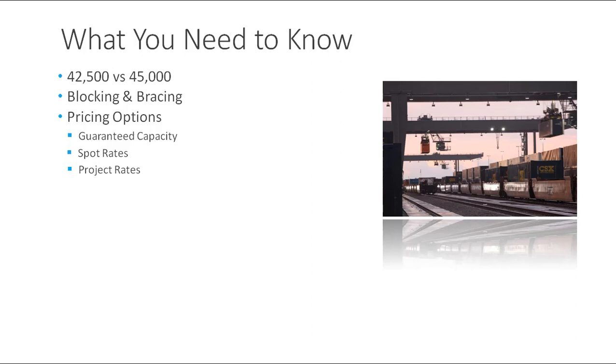So when things tighten, say you're in LA and you've got product coming out of LA. We all know that the freight gets a little bit tight in LA when retail season starts to kick in and people are stocking their shelves. You can get guaranteed capacity, so when other people are having difficulty finding boxes, you'll have that. You also get pricing on spot rates, and you can also get project rate pricing.